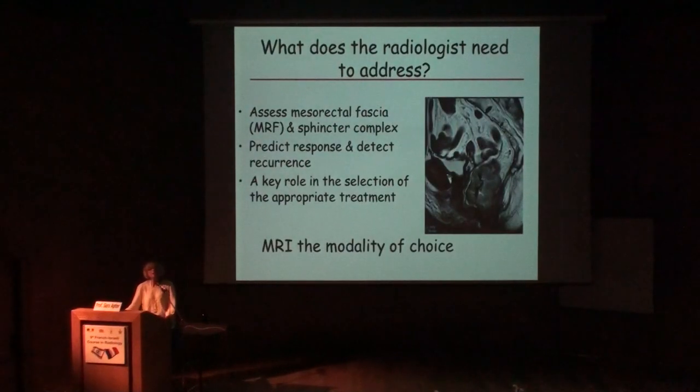So let's see, what is our task as radiologists? What points should be addressed while evaluating the imaging that we are looking at? First of all, we have to look for the mesorectal fascia as the clear resection margin. A mesorectal fascia free of tumor is a good prognostic sign, and sometimes the patient can even be cured. So this is one of the most important factors while evaluating the imaging of that patient.